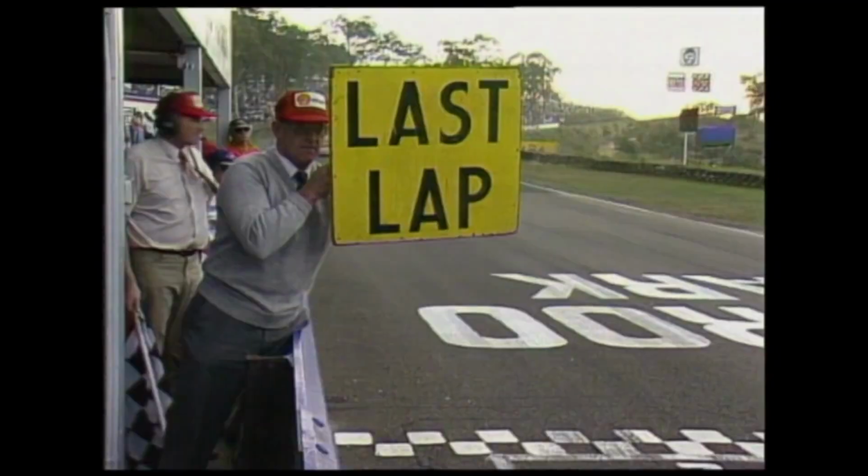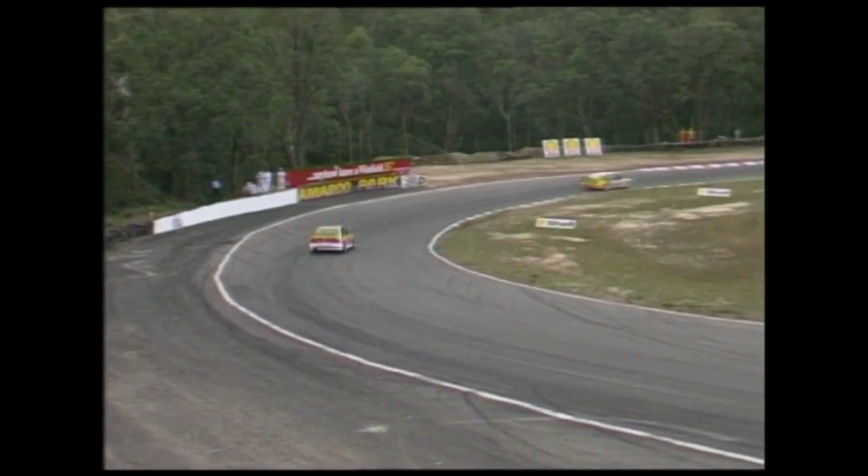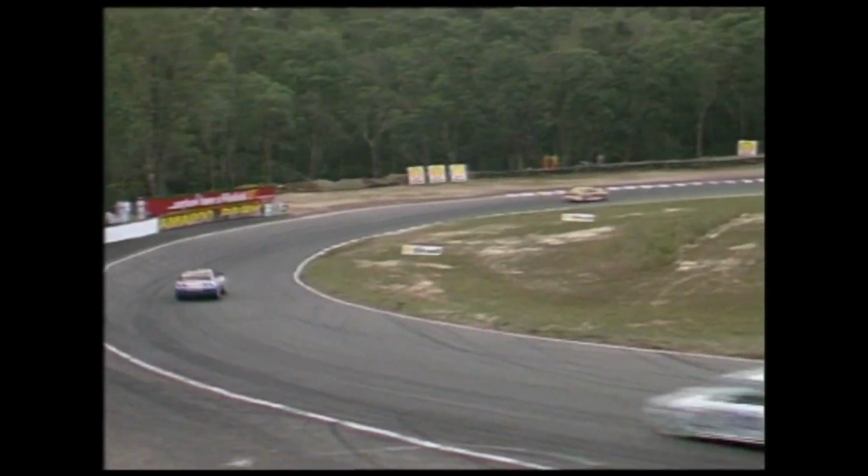Thanks, pal. Last lap out. Good idea also to see the last lap board in these 50-minute races. They head to the top of Bitchapave Hill for the final time. Oh, it's going to be close. It is going to be close, but Longhurst in the 25 Benson and Hedges BMW is going to break the Nissan stranglehold on this year's Australian Touring Car Championship.